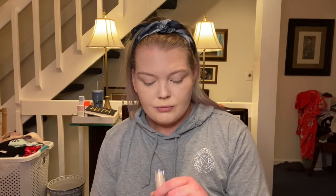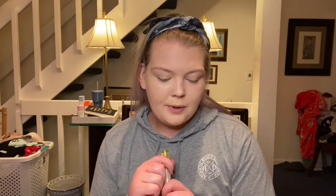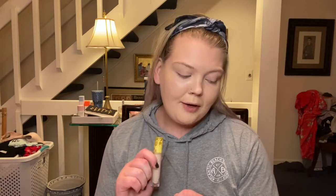Now I have my Essence Brighten Up Banana Powder, which I love for underneath my eyes. And I also have my Kosas, I feel like this is a hydrating concealer or something, and this is an 01. So we are going to throw some of this on and set my under eyes with the Brighten Up powder.